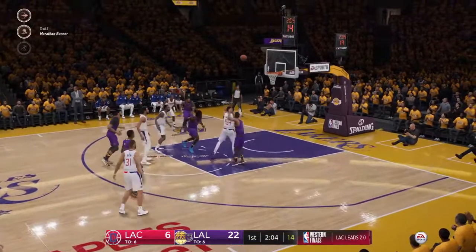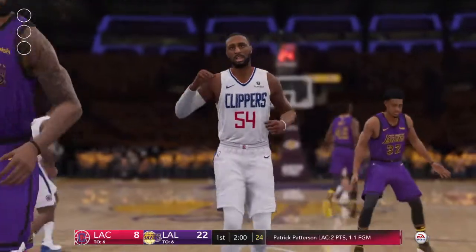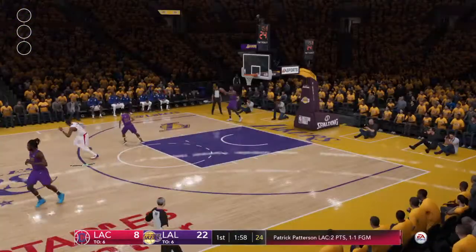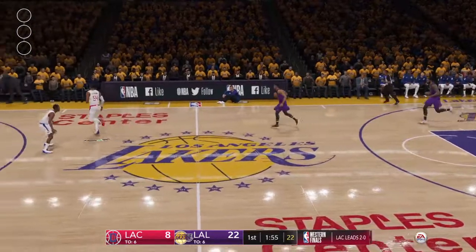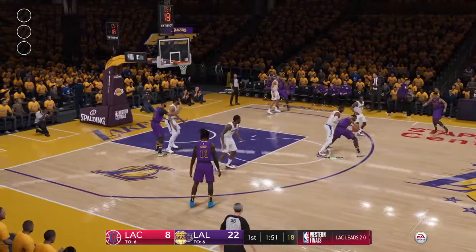Batum. Cleaning the offensive glass. Basket's good on the follow. Way to stay with it. It's going to be a long road back, I'm not going to lie to you. But it's only the first quarter, and that's exactly what you needed. You needed to see the ball go in a couple of times.